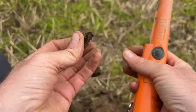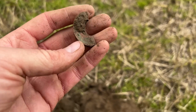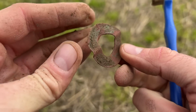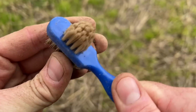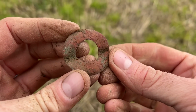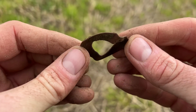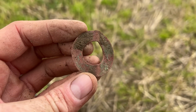I think it's a wee ring. It is a ring. It's a ring that's folded in half. It looks plain and circular. I don't see any decoration or writing coming through. So not sure about that one. Might be something agricultural, it might be something decorative, but let me know in the comments below.